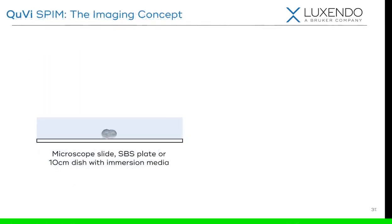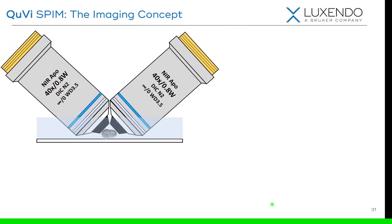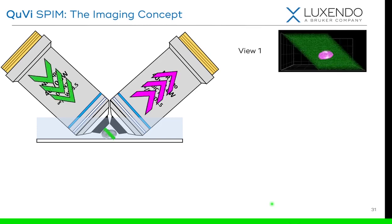So the concept behind the imaging for the QuVI is a little bit harder, so I wanted to take a slide and go through that. Here we've got our two Nikon objectives that are co-focused in over the sample. And the way this imaging concept works is we'll bring laser in from the left objective, create our sheet of light, and then detect that through our right objective. We call that view 1.